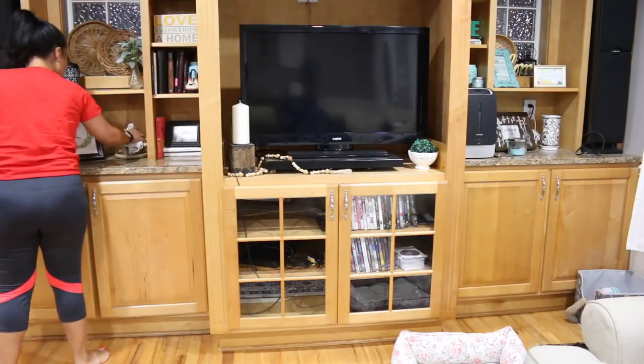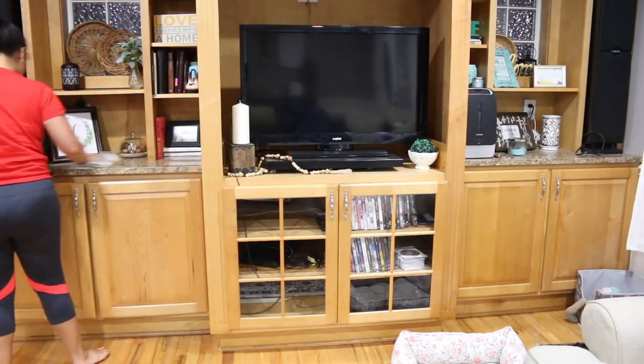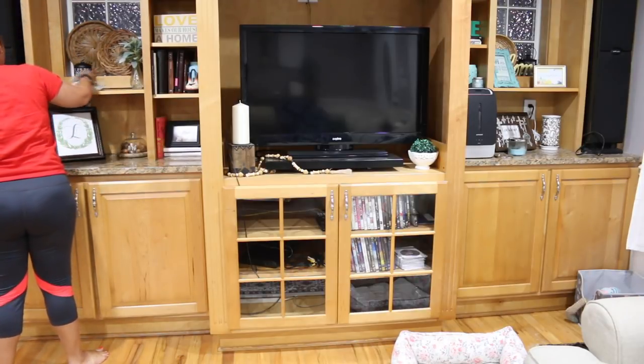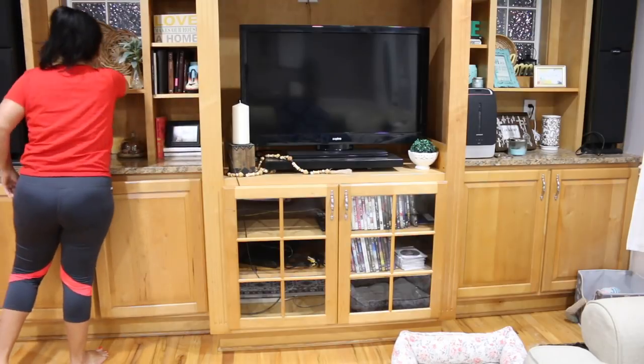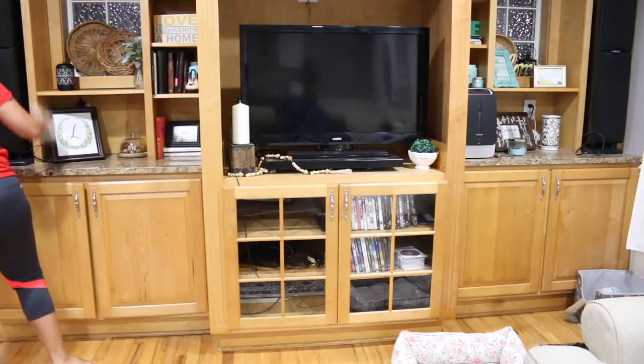So I'm just going to go ahead, and since I'm wiping stuff down, I decided to go on into the living room and wipe down all of the entertainment center. It just needed to be dusted some. I'm going to continue using that multi-surface cleaner from Mrs. Meyer's. I think it does a fantastic job, and of course, it smells amazing.